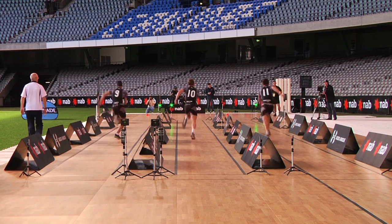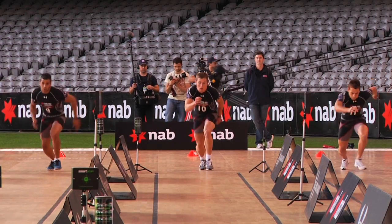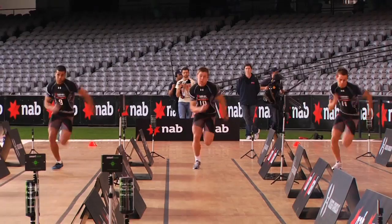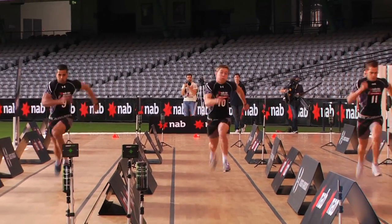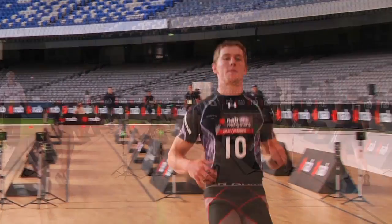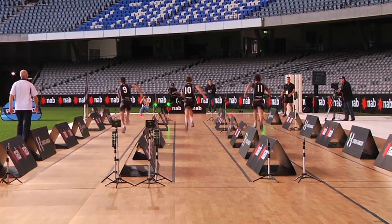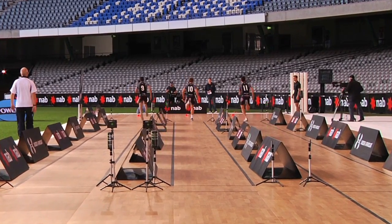Covering the distance of this test in the fastest possible time with minimal decrement in performance reflects the nature of AFL in situations that require maximal efforts, such as chasing down an opponent, gaining possession of the ball and sprinting forward to dispose of the ball or becoming an attacking option.